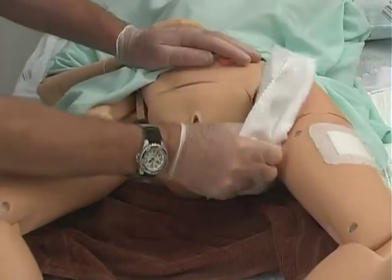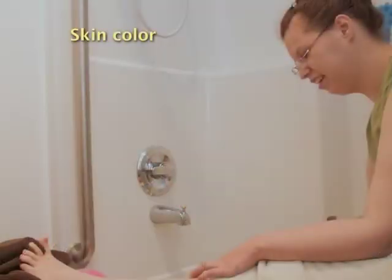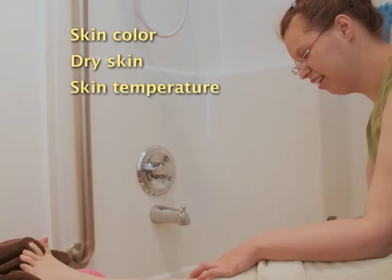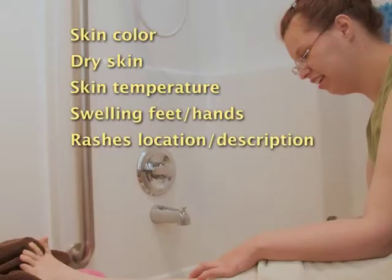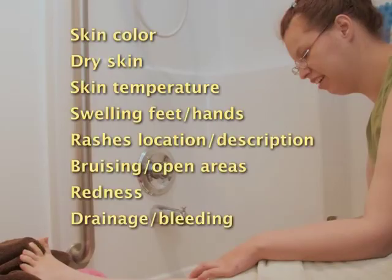Assess the peri area for redness, odors, discharge, swelling, or irritation. During all bathing care, you will be assessing the person's body for the following: color of skin, dry skin, skin temperature, swelling of feet or hands, location and description of rashes, bruising or open areas, redness, particularly over bony prominences, drainage or bleeding from wounds or body openings, complaints of pain or discomfort.